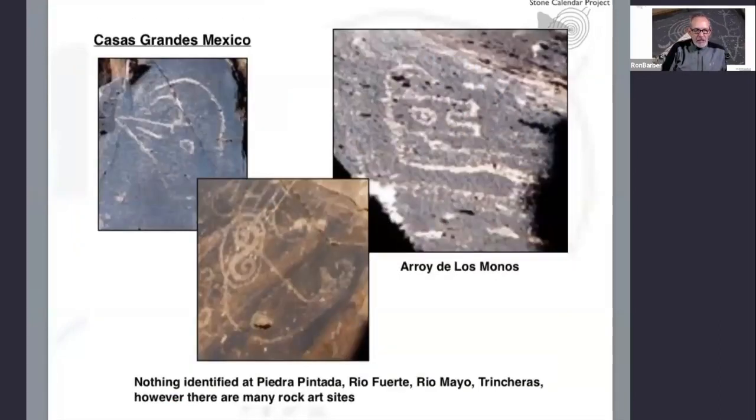If we move further south into Mexico, to Casas Grandes, if you recall from that time-lapse map of the migrations, a lot of the cultures that migrated from the Four Corners into the central and lower parts of the state seem to have passed through Casas Grandes, and multiple cultures most likely left their marks there. This is a serpent that we found at Arroyo de los Monos, a little south of Casas Grandes. It's got a nice undulating body, your typical square snout, large eye, and a horn.